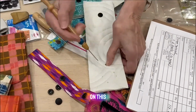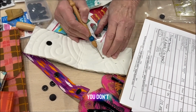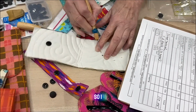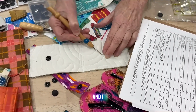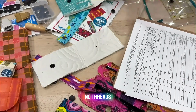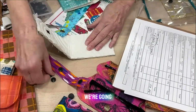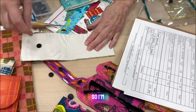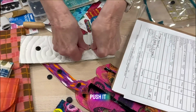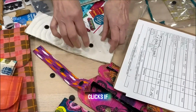And the trick on this is, see all these little threads that are on the side of the post? You don't want those there because then your piece you're putting on isn't going to stick. So I just grab my stiletto and I use it to push all those threads off to the side. See, there's no threads on that now. Then you're going to get your snap or your socket, whichever one we're going to do. I did a socket there, so a stud there, so I'm going to do a socket here. So you take that there and you just push it down. Did you hear it click? You should hear a couple of clicks.